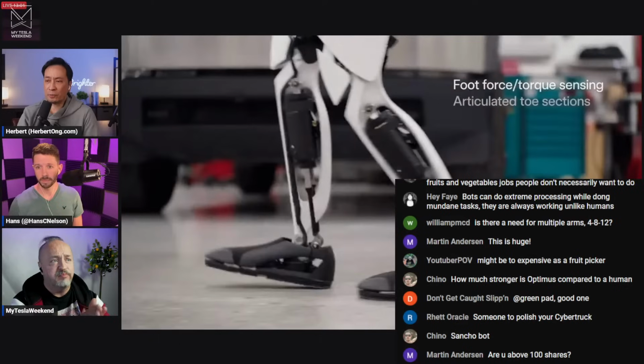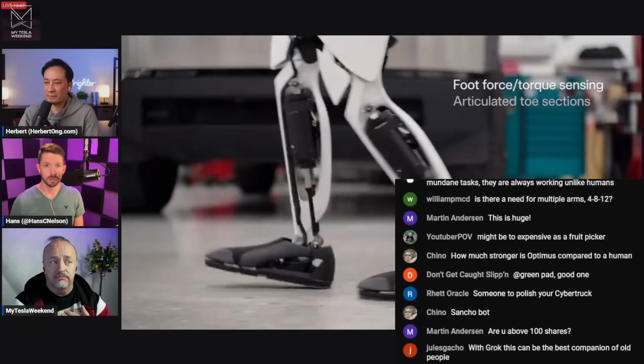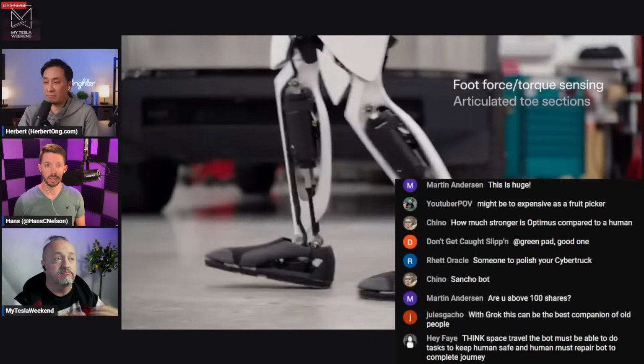So the white part on the legs there, on the calves, do those look plastic to you, or do those look painted metal? They look plastic to me. Wow. That would be a tremendous cost and weight savings, right? Yeah, it does not need to be metal.